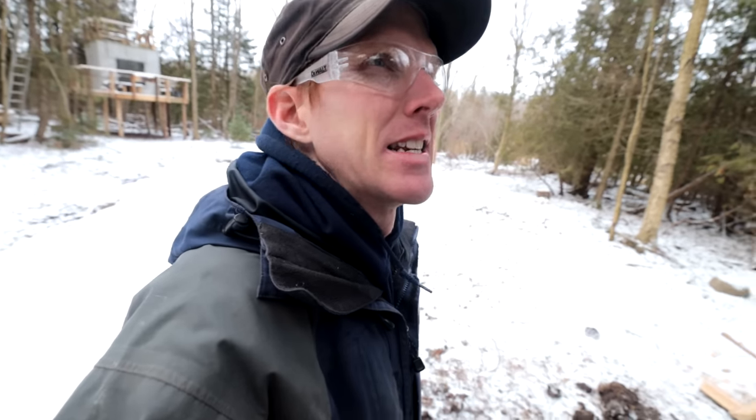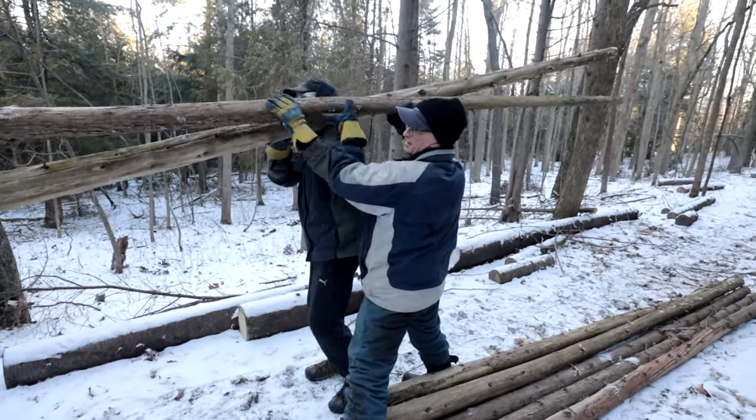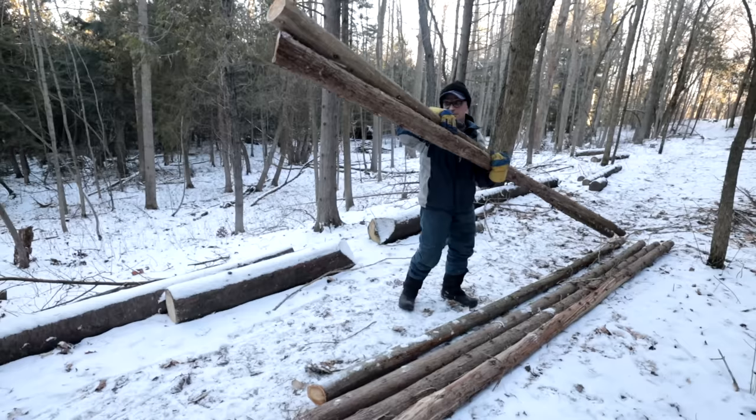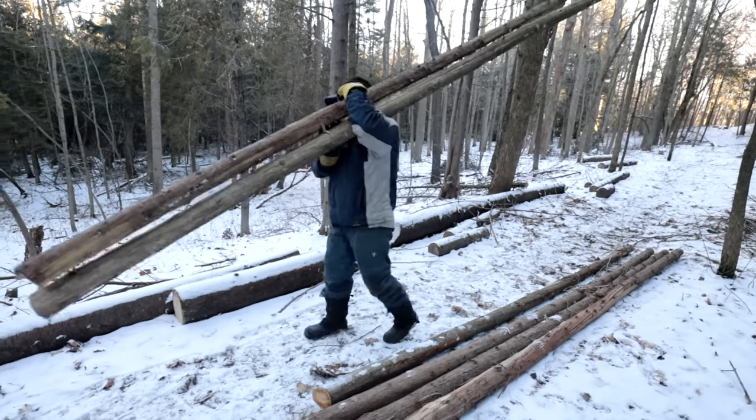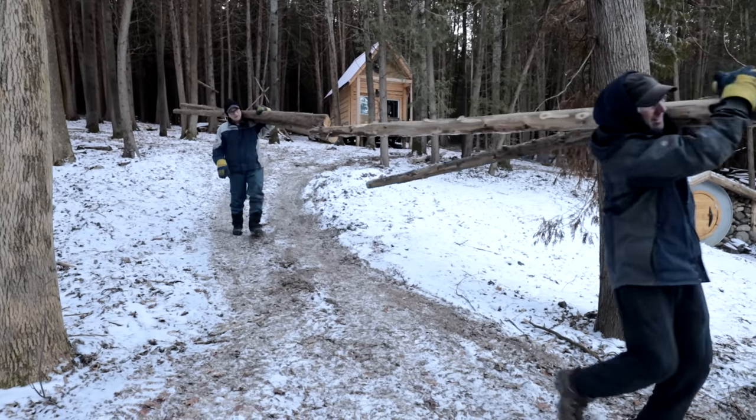We've got like 2 days into this thing. Half the battle is getting all the material you need on site in order to actually make progress. We've got the culvert more or less level. Now we can start stacking them on. This is the fun part.